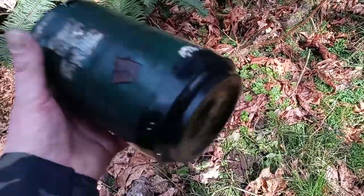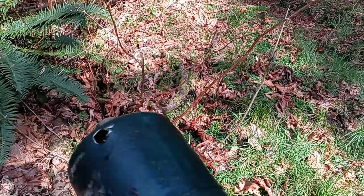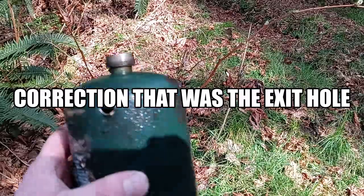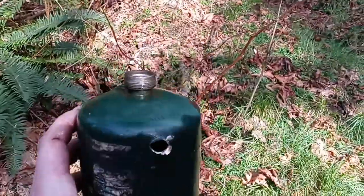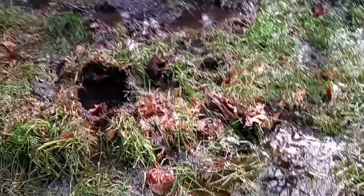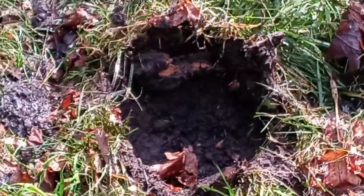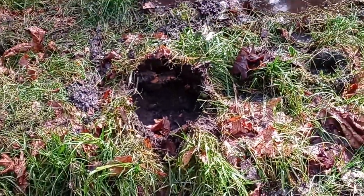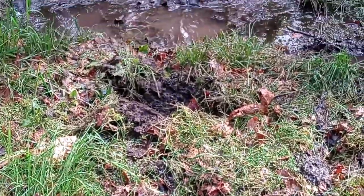So I went ahead and fished it out of the swamp so that way I could take it home and recycle it, but that's where the bullet entered and exited right there on the side. And another cool thing is, look at the crater that it left on the ground. Pretty big, but the ground is really soft. And then I'm not sure what that second crater is about. It must be from a couple of rounds that I hit afterwards.